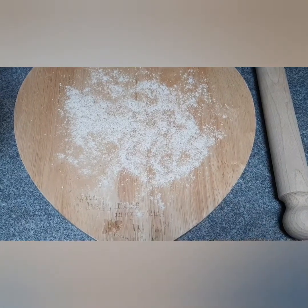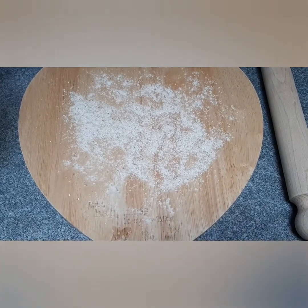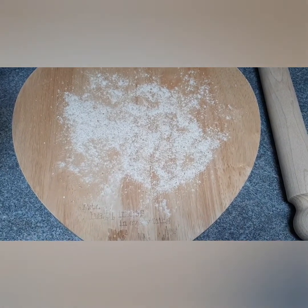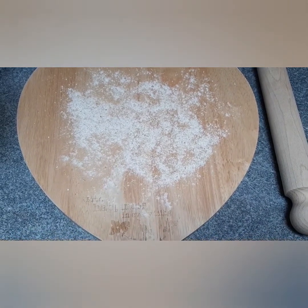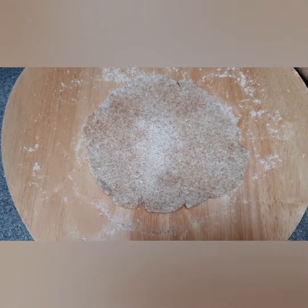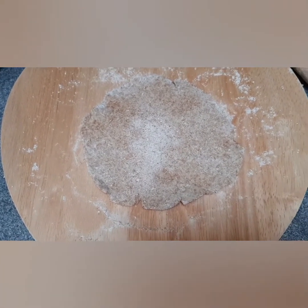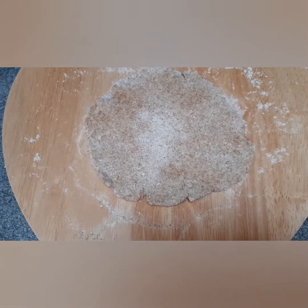So I've just sprinkled some of the remaining flour onto the surface of this board, and I'm going to use the rolling pin to roll out my pizza base. So this is my pizza base. I've made it a bit thinner than the last time I made it, because last time I found that it does like puff up a bit in the oven, so it doesn't need to be quite as thick.